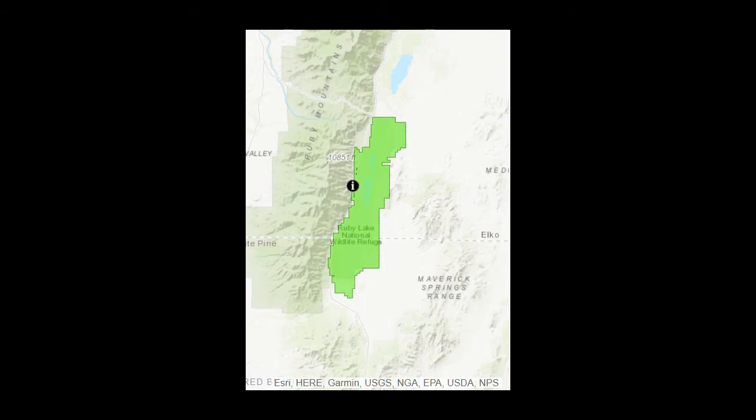The refuge is also unique in that it has its own water supply from multiple springs in addition to the snowmelt from the Ruby Mountains. Despite this, it was immediately evident that the water levels were low, another victim of the current Western megadrought.